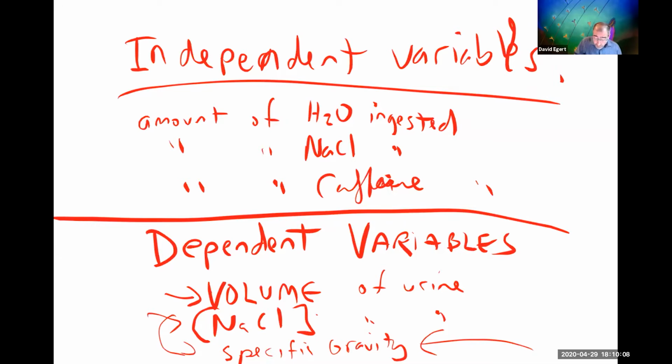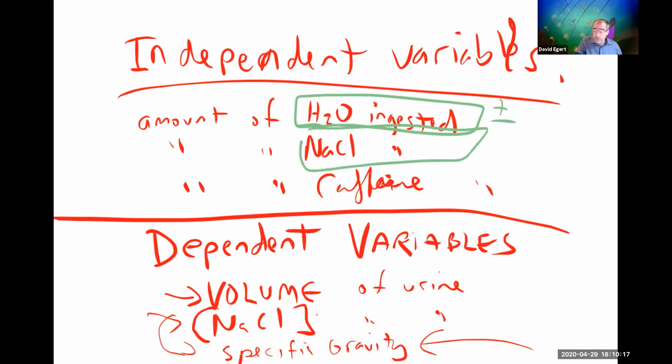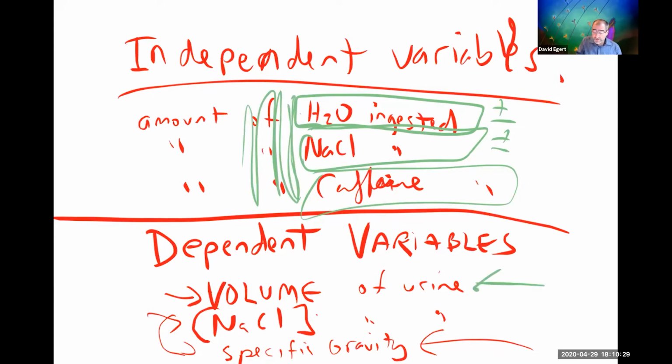So here we have our setup. We are changing more or less water coming in, more or less salt coming in, presence or absence of caffeine. Then we're going to see how putting this into your body affects the volume of your urine, the salt concentration of your urine, and the specific gravity of your urine.